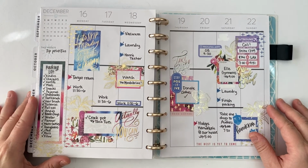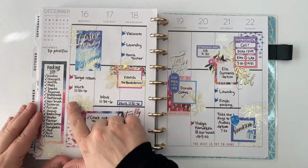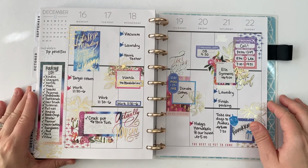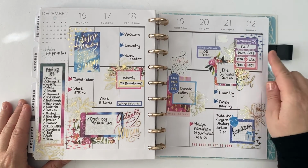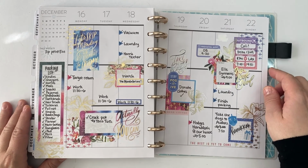So for this one, I also used Color Story combined with those gold florals from Botanicals again. I think I used them up actually that week. Here I have my packing list for our trip, and we flew to California on the 22nd. And then the first night of Hanukkah was that night.